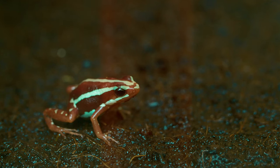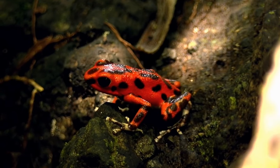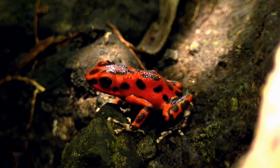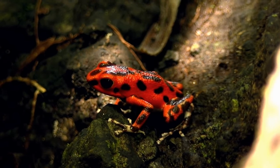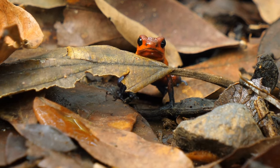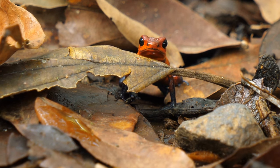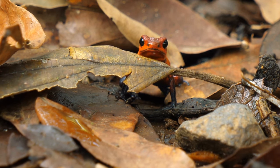Poison dart frogs eat insects and spiders, using their sticky tongues to catch their prey. It's their diet of toxic insects, particularly ants, that makes the frogs' venom so potent. Their striking colors advertise this toxicity, deterring hungry predators like snakes, birds, and mammals from trying to eat them.